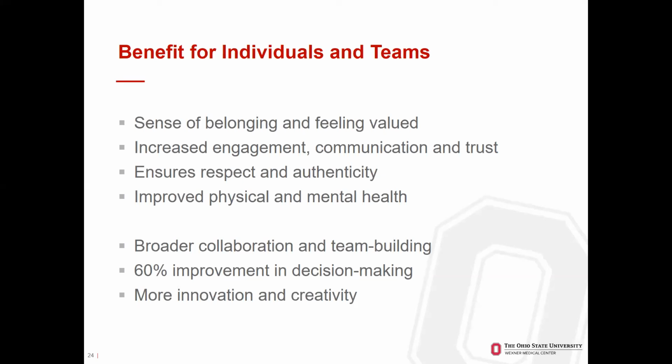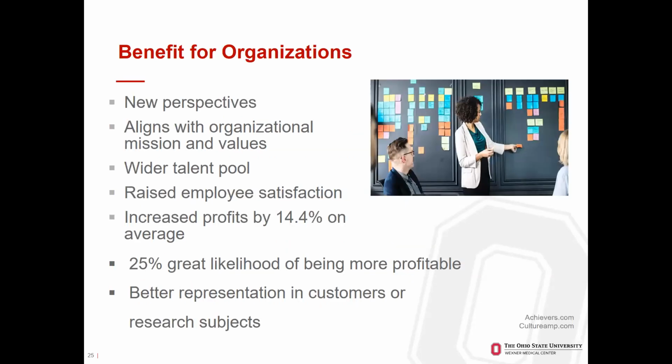And with that, along also comes more innovation and creativity. The organizations also benefit. They gain new perspectives that create a much richer, nuanced experience. They help with aligning practices and processes with the organization's missions and values. It creates a wider talent pool to pull from, and then also, most importantly, sustain over time.